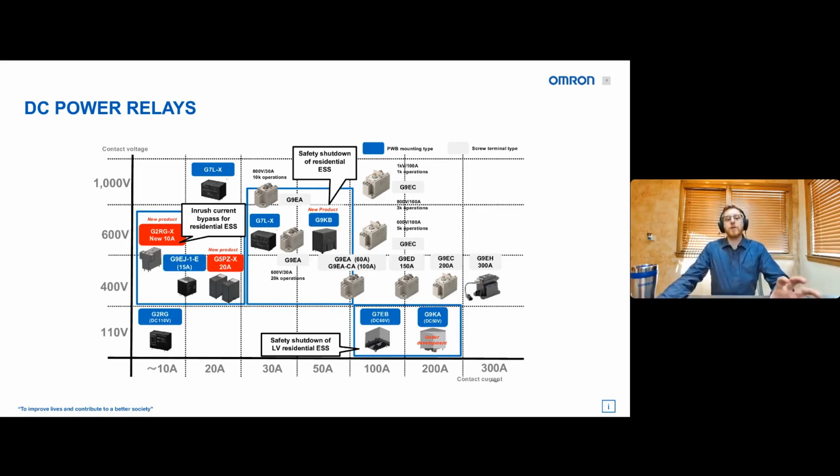So where I want to start on this page, firstly, I want to say that everything that's on this page, I will detail at some point within this presentation. I want to give you guys a full look at what we have to offer from a DC switching perspective when it comes to relays. Now, firstly, if we look down here, the G2RG is an existing relay that is not considered a new product by any means. So this was a 110 VDC relay at 5 amps, so very low level load. Now, with the increasing need for high DC power, for low DC power, we've decided to invest engineering resources into developing a bigger portfolio to reach the needs of those applications.